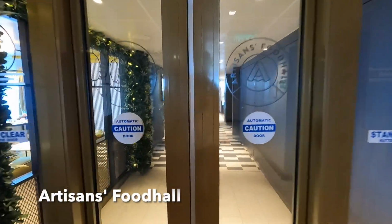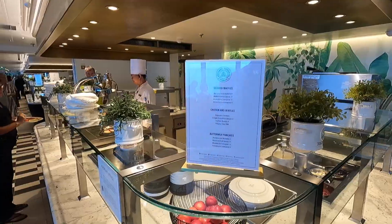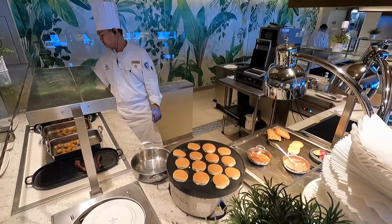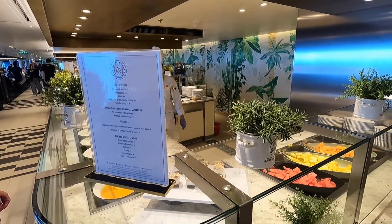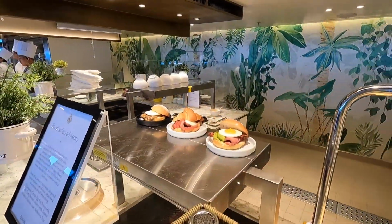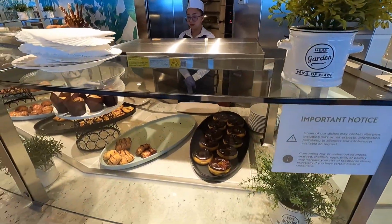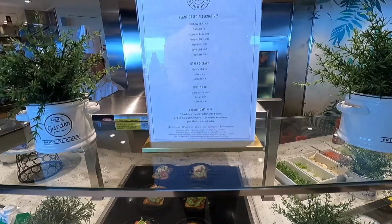Speaking of food, Artisan's Food Hall on deck 9 is the ship's buffet. There's a nice variety of food here, but it gets really busy and crowded for breakfast and lunch. It can be hard to find a seat in here, and the lines linger because you can't fill your own plates. Getting a salad built, for example, takes a while. You'll find all kinds of stations, including one especially for vegan and gluten-free diets.